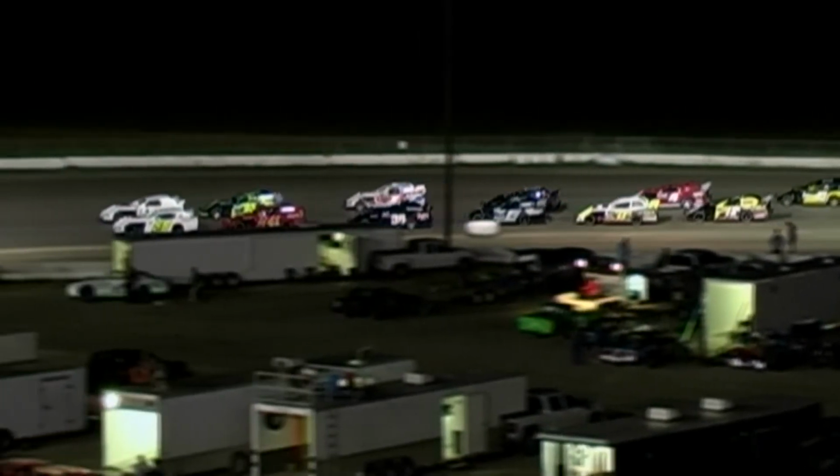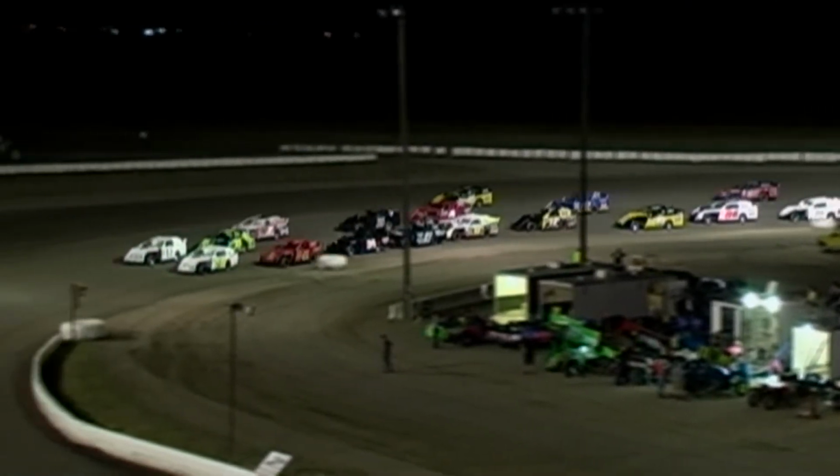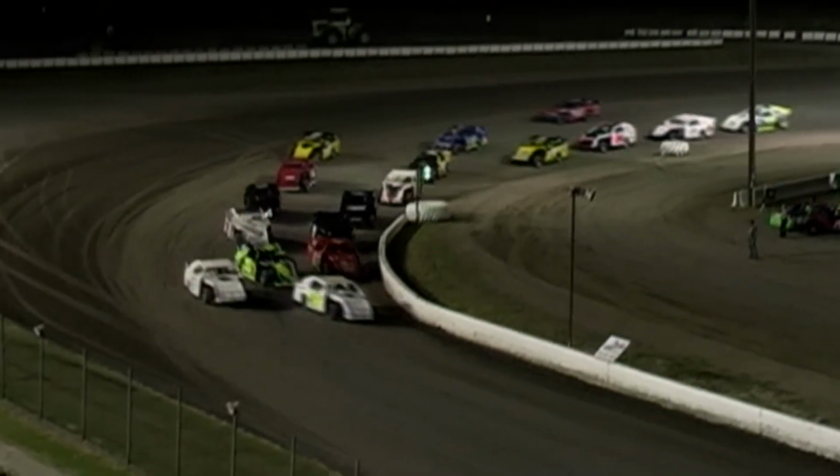Here we go. Here it is. Let's see if third time's a charm. Championship finals. Green flag out.